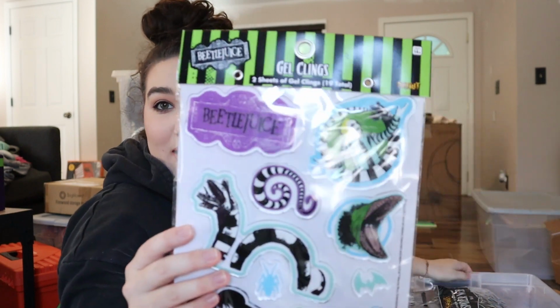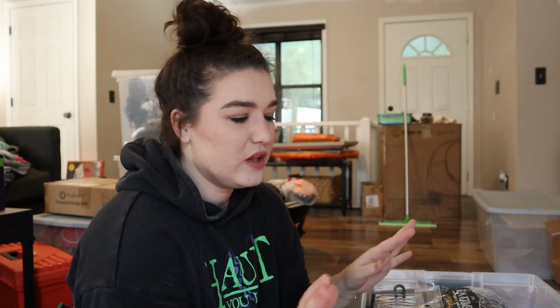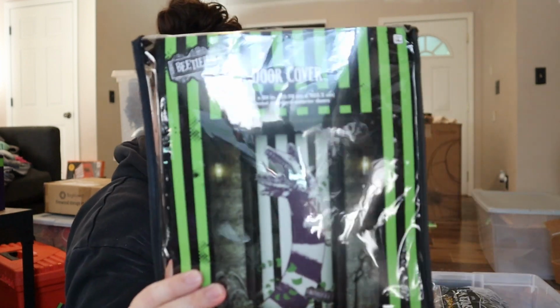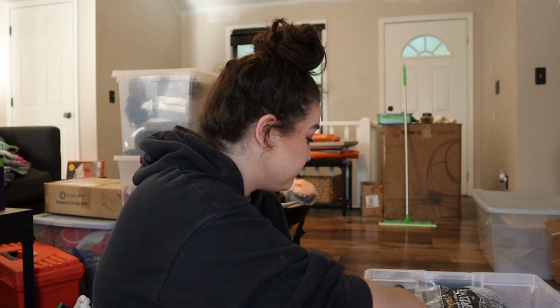Like these. I got these awesome Beetlejuice window clings because I do my bathroom, like I said, my guest bathroom downstairs in a Beetlejuice theme. And I put green lights in there that flicker. It's really, really fun. So I got those, obviously, 70% off, which is sick. I also got a door cover. So it has the giant sandworm and stripes so that people will know they're entering the Beetlejuice bathroom when they go to the Beetlejuice bathroom.